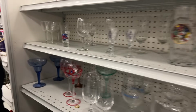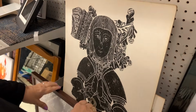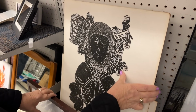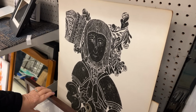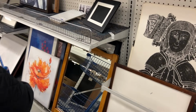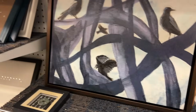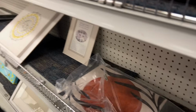Let's go turn the corner and look at the art. This piece reminds me of some stone rubbings that I bought a long time ago. This is just a print, but we had purchased the actual thing. They were stone rubbings from England, about 200 years old, and I sold those a long time ago, but that's very reminiscent of that. The birds. Good evening. Alfred Hitchcock. What is this?